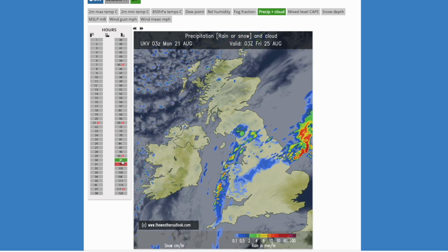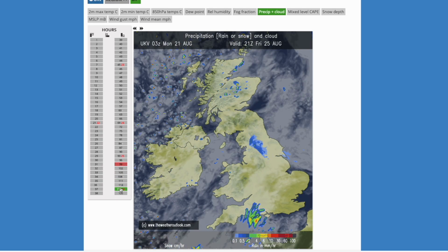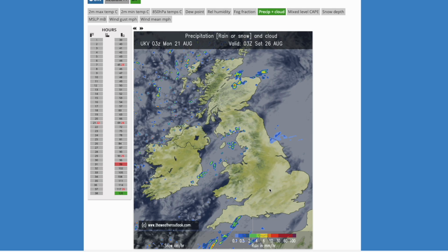Into Friday, we see similar conditions with more heavy thundery rain breaking out on Friday before eventually clearing, and we do slowly spread into cooler and more unsettled air in from the west.